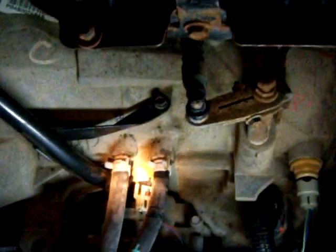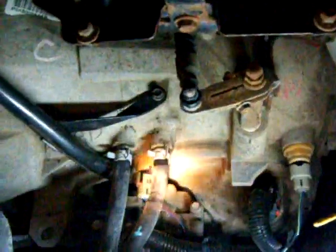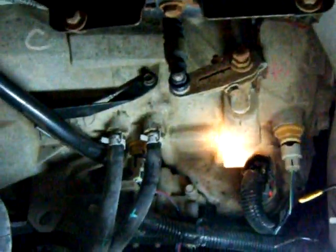I believe that is your output speed sensor. In between the two rubber lines is your input speed sensor. Both of those can go bad. It doesn't hurt to pull them out, clean them off. The output, I found metal shavings on this one.